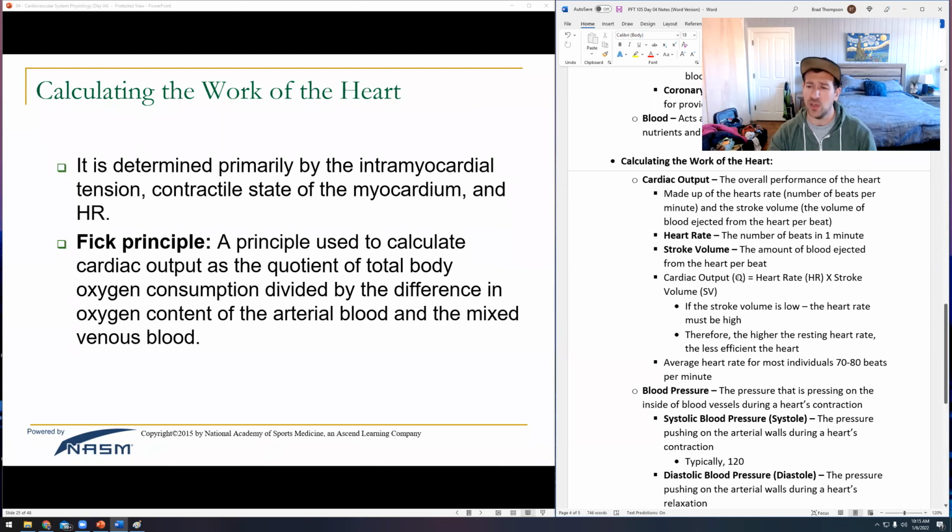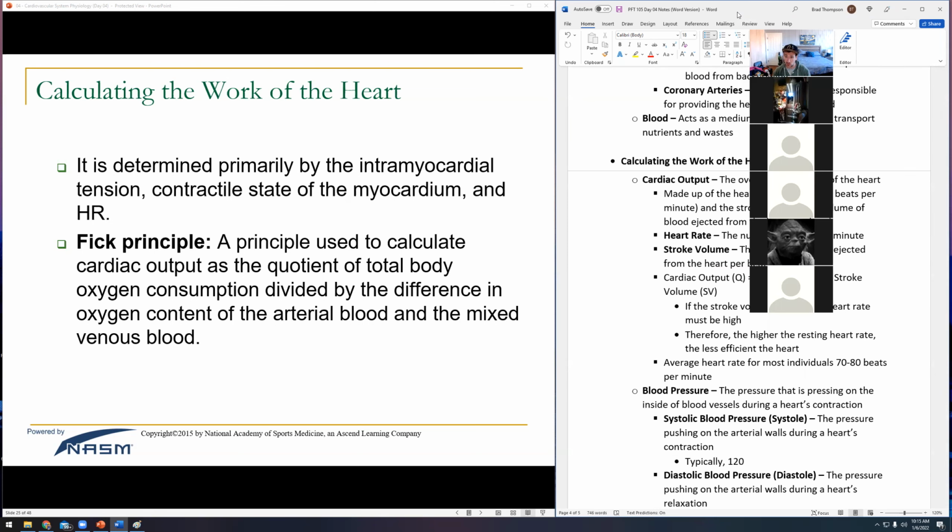Cardiac output, which is always listed as Q, by the way. It stands for quotient. I hate that they do that, but Q equals HR, that's your heart rate, times SV, that's your stroke volume, okay? So there are a couple different ways NASM will ask you this question. They will either say, what is the definition of cardiac output? And the definition is the overall performance of the heart, okay? Or they might ask, the volume of blood ejected from the heart per beat is, what is that? That's stroke volume.